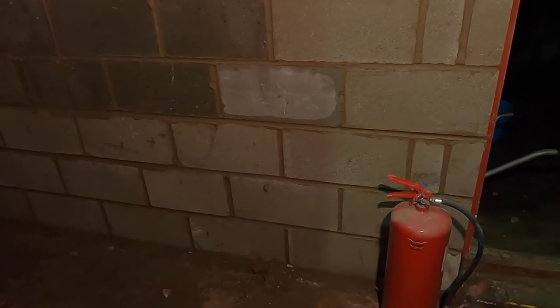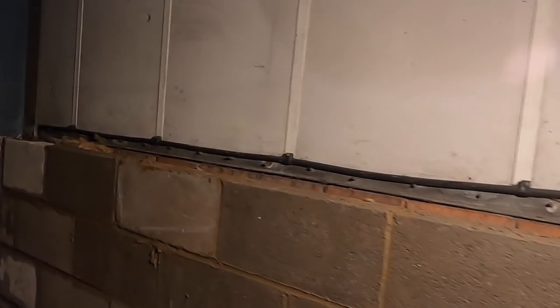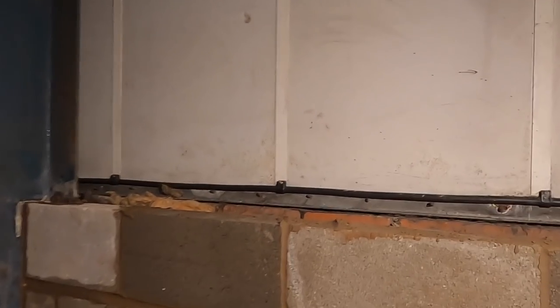That's it, we're done. We actually ran out of blocks, as you can tell by the different colour. I went off and picked some up. But obviously, it's pouring down all day, so they're soaking wet. So it's very ugly. But it's in a warehouse, it's not supposed to be pretty. It's never going to be seen behind the pallets.